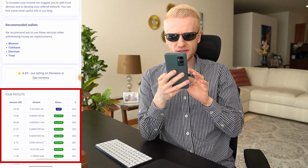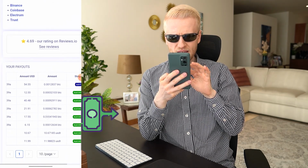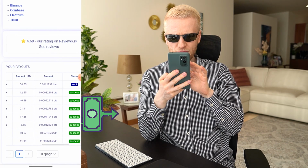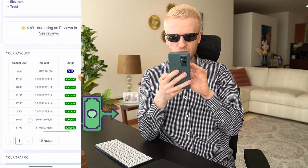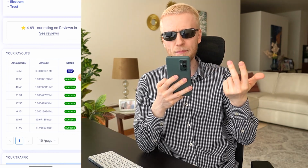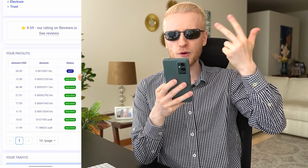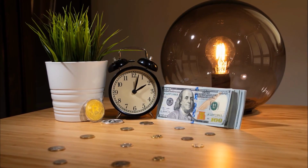When we scroll down, you can see here our withdrawals. This time I withdrew around $54. Last time $12. Then previous time $40, $21. You can see all the withdrawals here. So it always pays in a reliable way. Usually in a couple of minutes. The fastest has been 1 minute and the longest time was probably 3 minutes. So it's a really fast paying app.